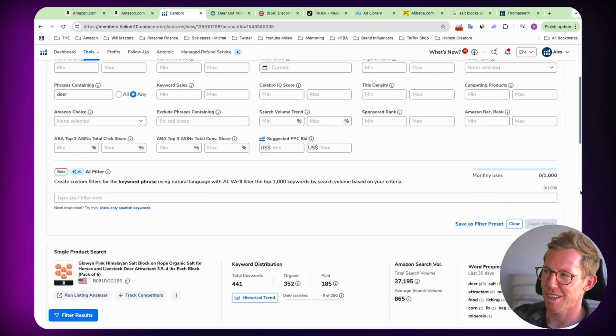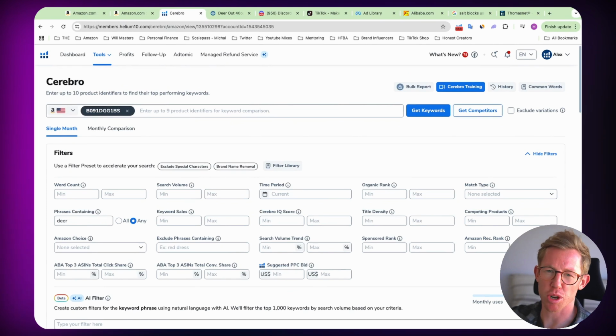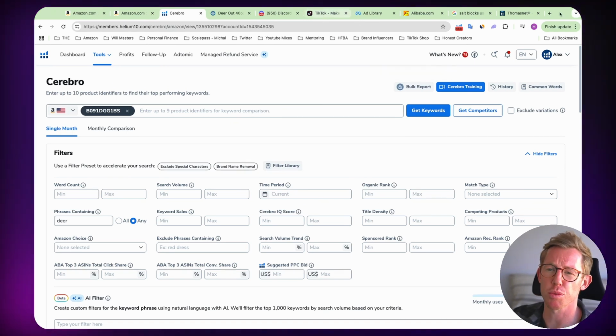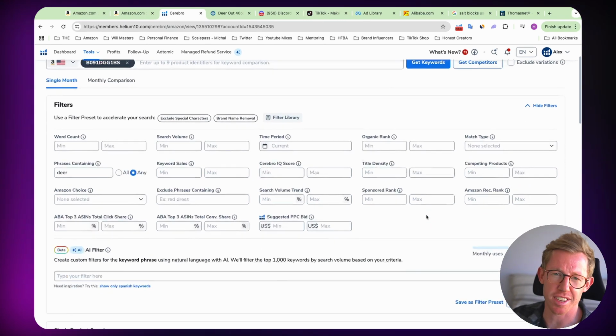Now, let's say that's all ticking the box, right? Let's say the economics are looking good at a high level. Let's say we've got the demand. We've checked that box off as well. Now, what we want to see is how can we drive traffic these days onto Amazon?